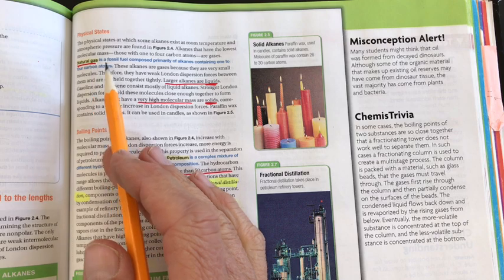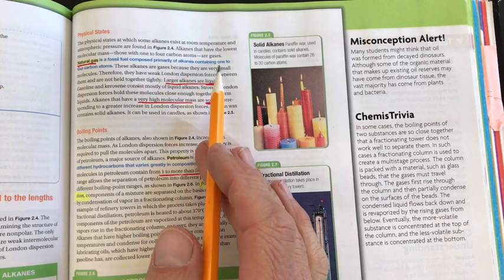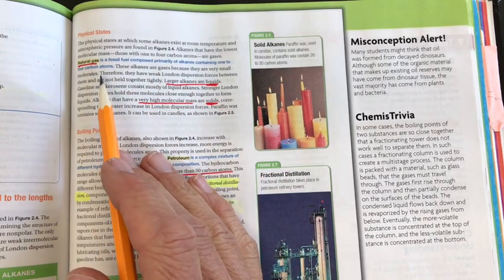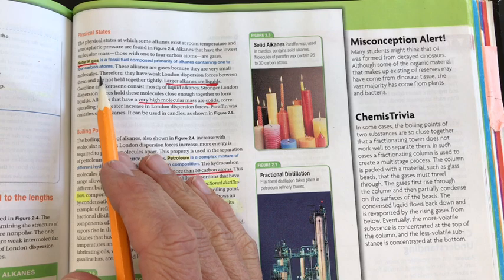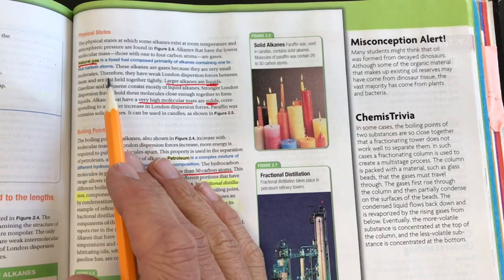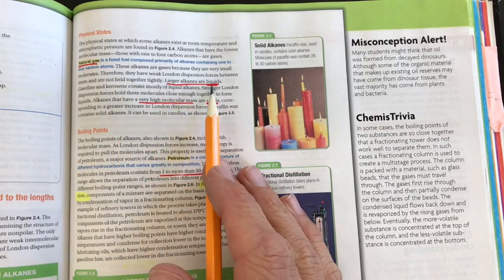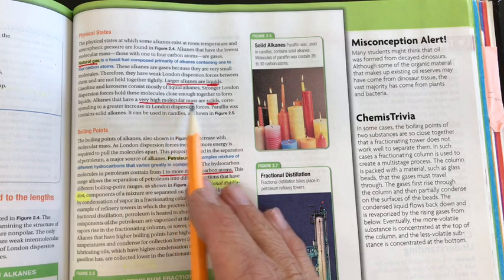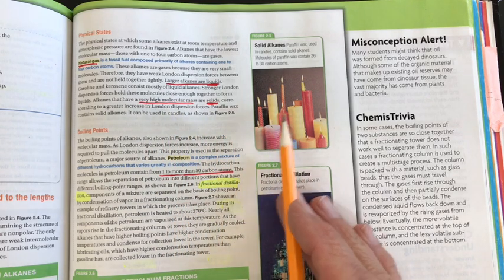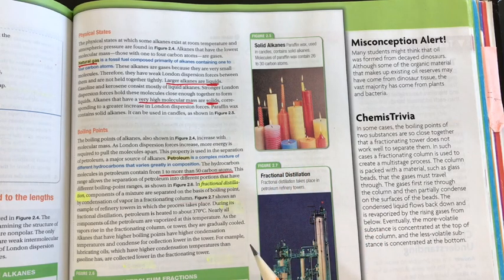Natural gas is a fossil fuel composed primarily of alkanes containing 1 to 4 carbon atoms. So the gas that we're using to burn to heat our houses and our classroom and so forth is made of 1 to 4 hydrocarbons. If we get a little bit bigger, they're going to be liquids, and larger yet are solids. So candles are huge hydrocarbons, and they make solids at room temperature.